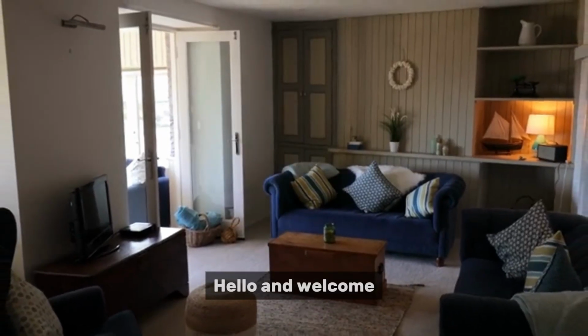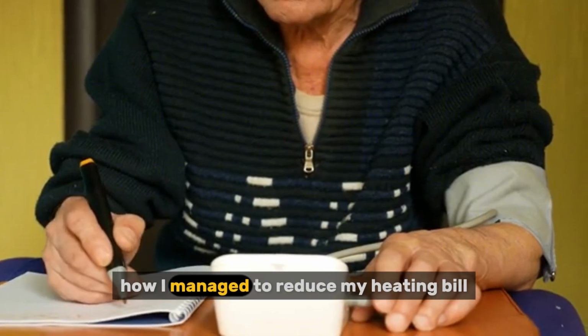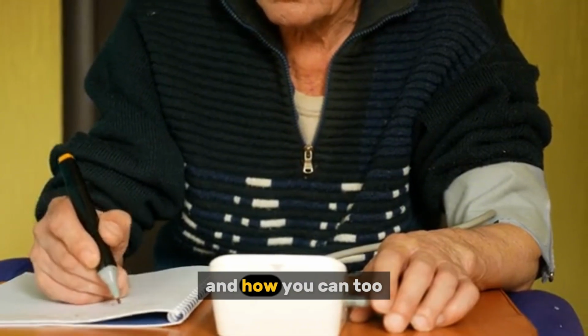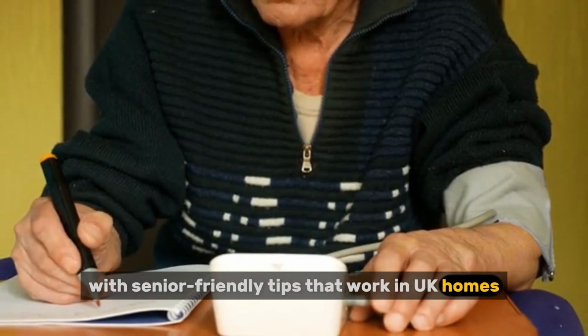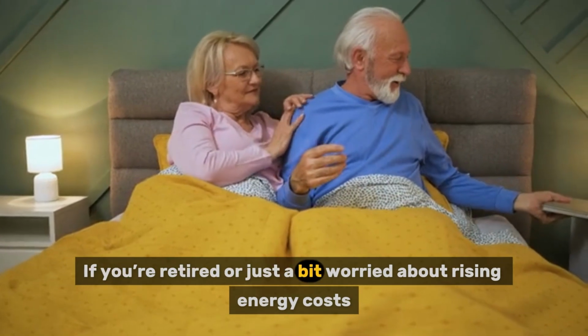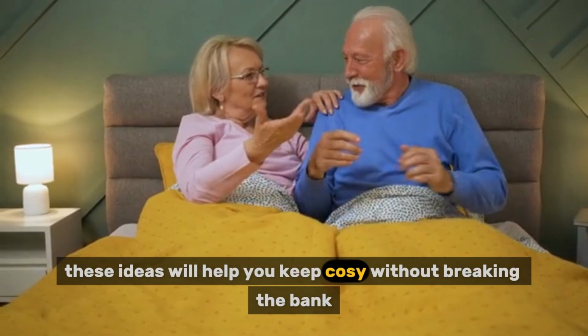Hello and welcome. Today I want to share something practical, yet surprisingly uplifting: how I managed to reduce my heating bill, and how you can too, with senior-friendly tips that work in UK homes. If you're retired or just a bit worried about rising energy costs, these ideas will help you keep cozy without breaking the bank.